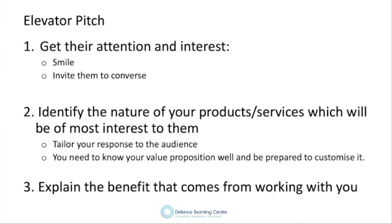Sounds basic, but smile. Now, get your attention and interest. Get people to engage with you, smile and have a chat with them. Invite them to talk to you. So how do you invite someone to talk to you? So you ask them some questions and you talk to them about how you are a solution fit for that business.